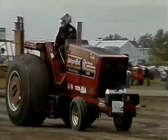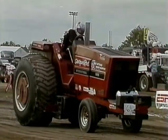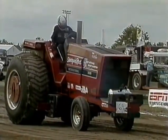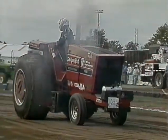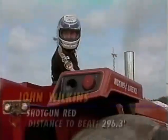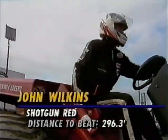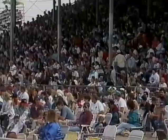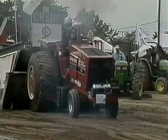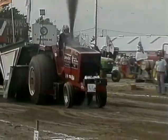Well, ladies and gentlemen, this is for all the marbles right here this afternoon in the pull-off. Your leader, Carl Smith, the Case IH Magnum, 296 and 3. Kevin Schmucker comes out, he goes 294 and 7. And Shotgun Red, it's going to be up to him. Can he beat that 296 and 3? Both drivers standing down the end of the tractor, watching things going on, finding out whether or not the Shotgun Red machine goes to the number 1. Here we go. He's on his way here at Bowling Green.